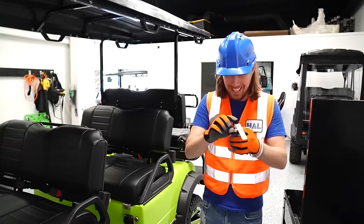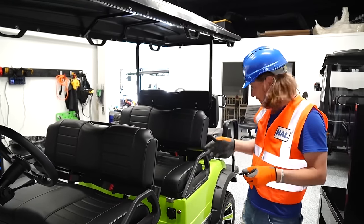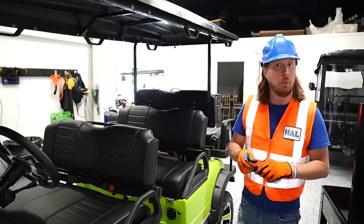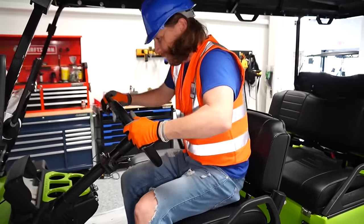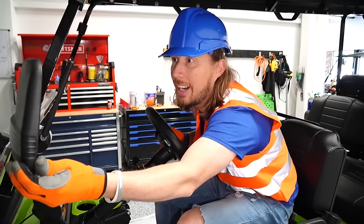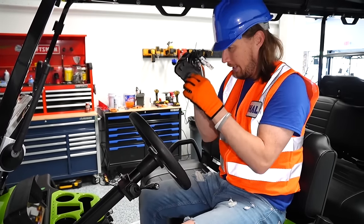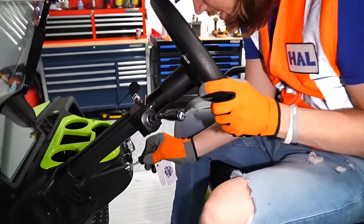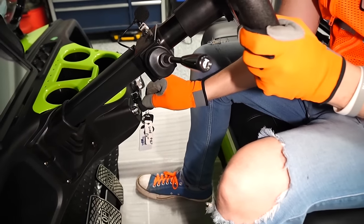Now we've got the keys. We've got the battery all connected. We've got the wheel on. We can test it out. Let's crawl right up here. Ooh, this is nice. Steering wheel. We've got our side view mirrors there. That's awesome. So let's get our key into our ignition right there. And now let's turn it on and see if it works.